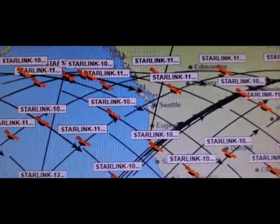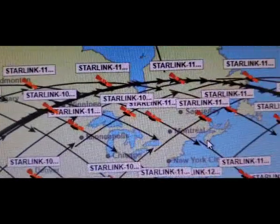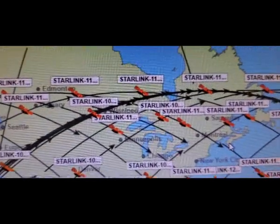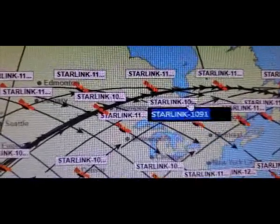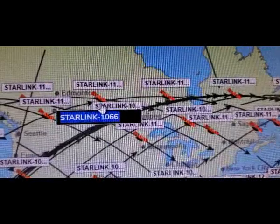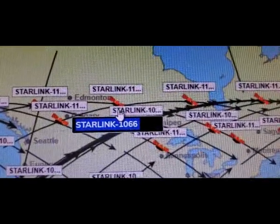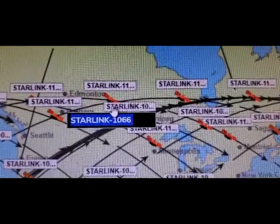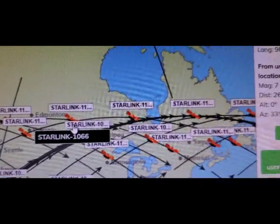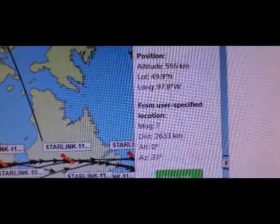So seriously though, let's follow someone specific. Let's see. Well, they're all Starlink. Starlink's busy today. Ooh, let's do Starlink 10 because 10 in Gematria is 1091. I see. Okay. Ooh, let's try that one because 10 in Gematria is CDC. So let's see if they're up to anything fun. Let's see, yep, 10.